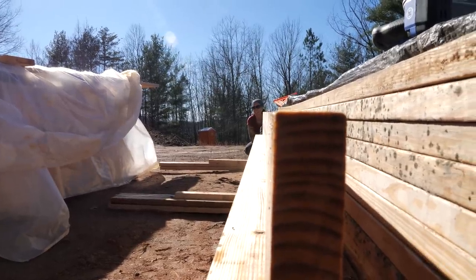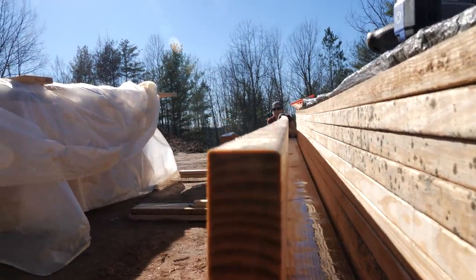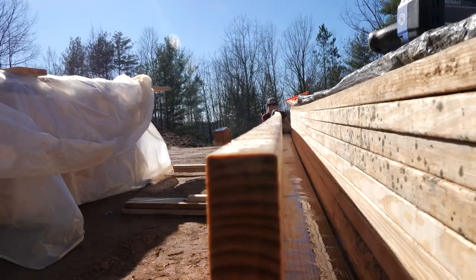It's pretty darn good to me. Yeah, I don't really see a crown in it, but it is bent. Yeah, it's bowed. But blocking will fix that. Alright.